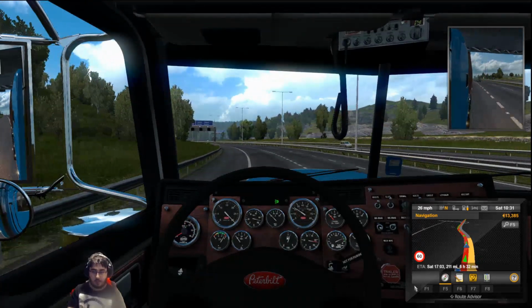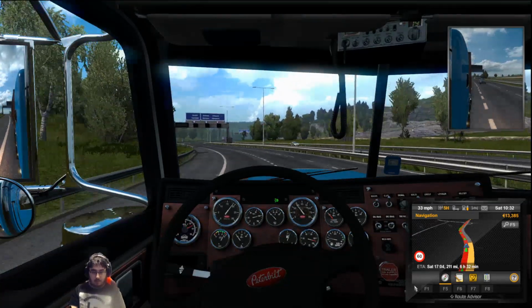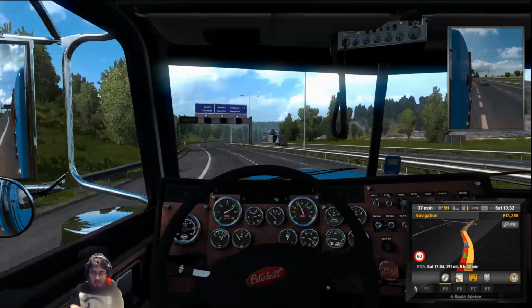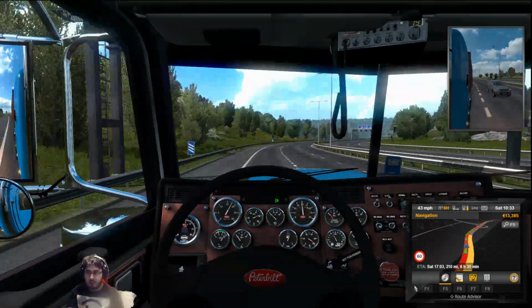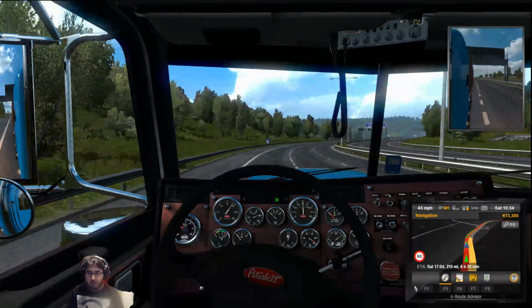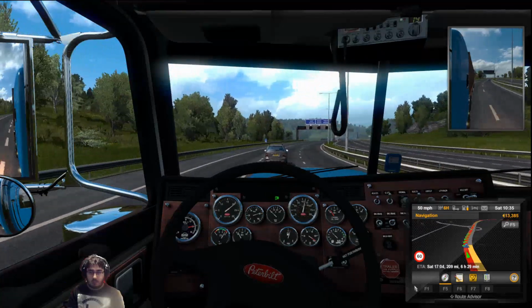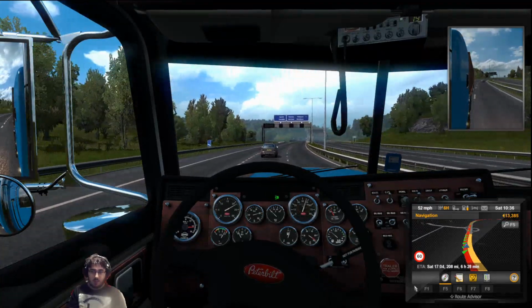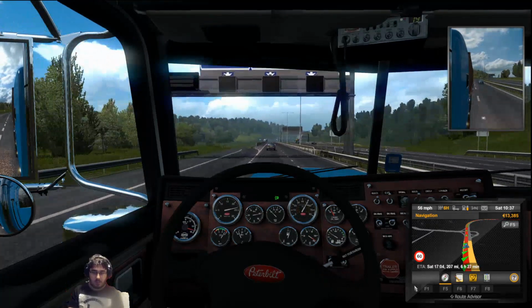Red light runs on the Peterbilt. The T is pretty quick. Alright, I need to get out of this way. Come on, Volvo, let's go. Not a Volvo, Mercedes. Please keep right, then please continue straight. I'm legit about to run the red light again. Please continue straight.